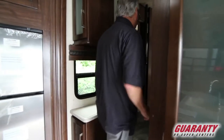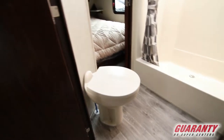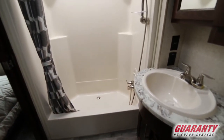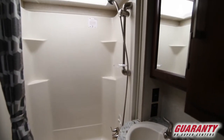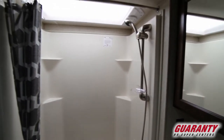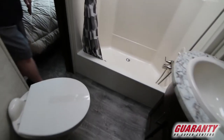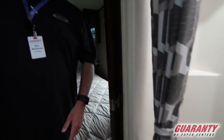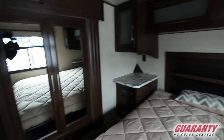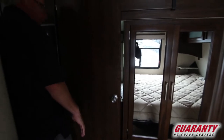Moving up into the bathroom area. Got a nice bathroom area. Tub shower combination. You've got a porcelain toilet, nice medicine cabinet with additional storage there for towels, toiletry items, and again, additional drawers and cabinet space. The hall has got a slide out that provides a wardrobe closet as well as additional cabinet area here. A lot of folks use part of this for their bathroom area.